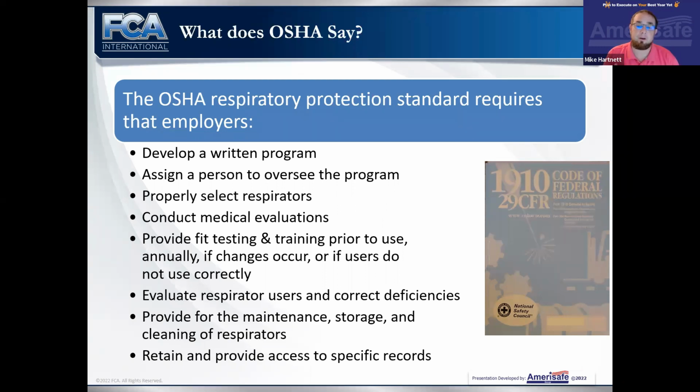We need to make sure that we are out there checking that our employees are doing it correctly, right? Coach them in the field when we need to, make sure our foremen are aware of what we're looking for and that they are looking for it as well. Provide for the maintenance, storage, and cleaning of respirators, right? If we do not have a good place to do that cleaning on the job site, then we need to make sure that we provide for that cleaning, whether that is 3M respirator wipes and the time to do so, or getting that running water, that slop sink, so they can get to that as well.